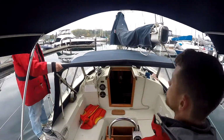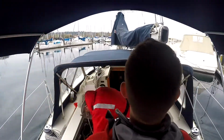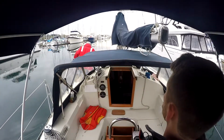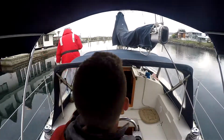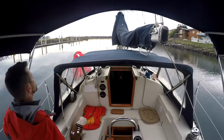There wasn't a whole lot of wind in the marina today, so it was a good day for me to practice pulling out of the slip. So we pulled out nice and slow, went down through the runway, and stopped for fuel at the dock. After a quick fuel up at the dock, grand total of $17, we headed out onto the Georgia Strait.